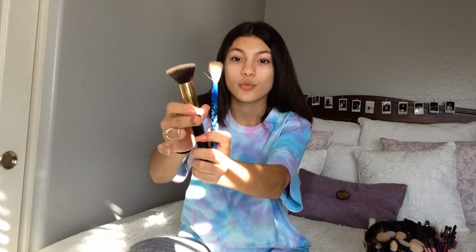Step three would be brushes. So I'm just going to go ahead and give you a list of what I recommend you would need for starting off, like a beginner's essentials brushes. So first off is a stippling brush or flat top brush. So this right here is a flat top brush or a stippling brush. I don't have one, but this is basically what it looks like, just with more hairs on it, but something like this. And this is just for either foundation or BB cream.